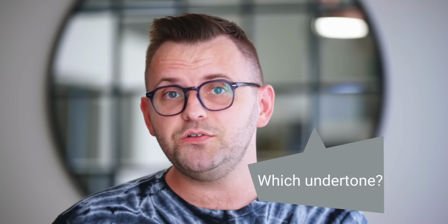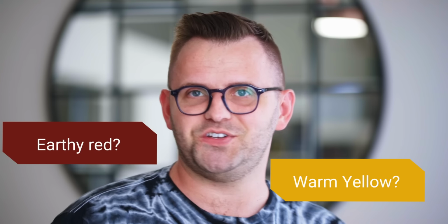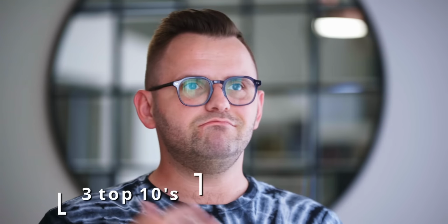I got an important question for you though. Of the different types of gray we talked about today, which undertone do you gravitate towards most? Cool blue, earthy red, or warm yellow undertone grays? Help me decide which list I should put out first. I got 3 top 10s. We talked about 20 something today. So by the end of all these lists, we'll definitely be at 50 shades of gray. So let me know which one I should do, because teamwork makes the dream work after all.